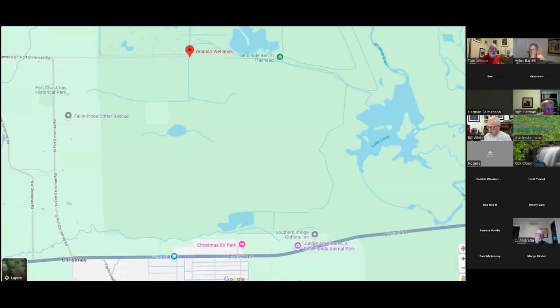So this is where Orlando Wetlands is. It's right near Christmas, Florida. This road right here goes out to I-95. It's about 15 miles out to this turn here at Christmas, Florida, and it's about 4 miles from here to here. And then you come on down here to Orlando Wetlands. You park, and you walk through the whole thing. There are tons and tons of trails there.